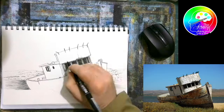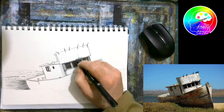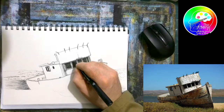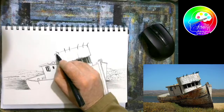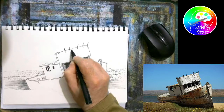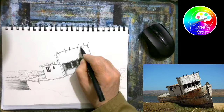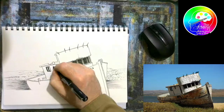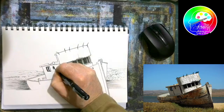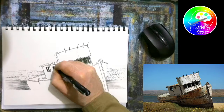This bit of wood is really old and cracked. I need to give myself a little thin line there. It's looking all right so far. It takes a while to build up shade and shadow, and that's okay. We've got the time. We've got an hour to go, so definitely got the time.